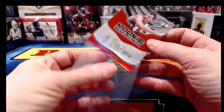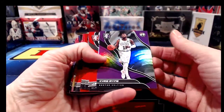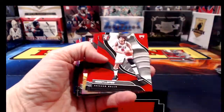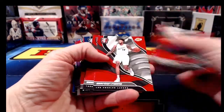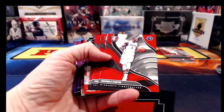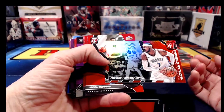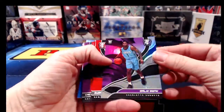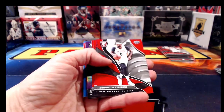Zizic for the Celtics. Little Kyrie Irving Celtics on the purple insert. DeAndre Jordan return to sender. Kyrie Irving mighty. Little Jimmy Butler to 99 for the Wolves. Registered male Carmelo Anthony, Thunder. I'm still used to saying Knicks for him. I probably said Knicks earlier if I saw him. That's still 199 on the Malik Monk.